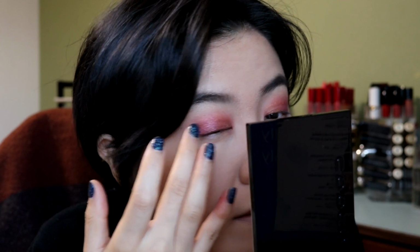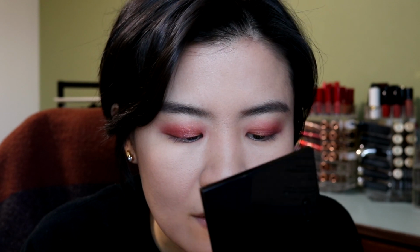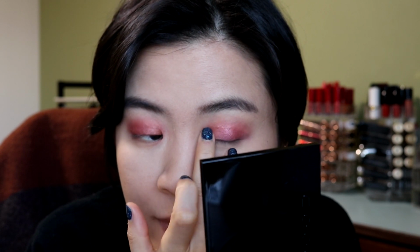Now I'm gonna try the pink one. You know, this is a lot more pigmented. It has a little bit of glitter, but it's mostly shimmer, and it's super pigmented. Well, super pigmented for SUQQU. This dark charcoal is not black yet, but it's quite a grayish, deep brown. So it's a charcoal.